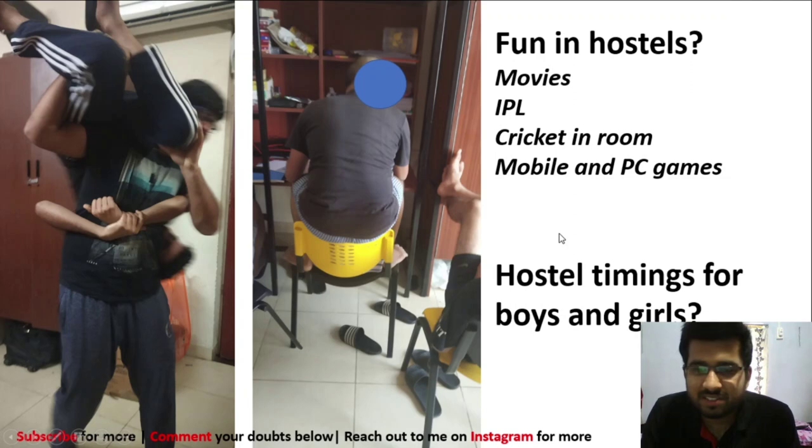Now, hostel timings for boys and girls. I will tell about the boys first. Boys have to get inside the hostel by 9 p.m. in the night. Girls, on the other hand, have to get inside the hostels by 7 p.m. in the evening. So this was about the timings. Also, for boys, I know that in the first year they will be enforcing this 9 p.m. timing very strictly. But by the time you go to the senior men's hostel, that 9 becomes 9:30 or even 9:45 sometimes.